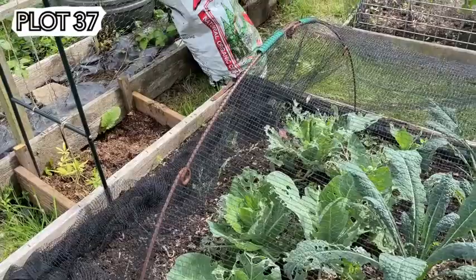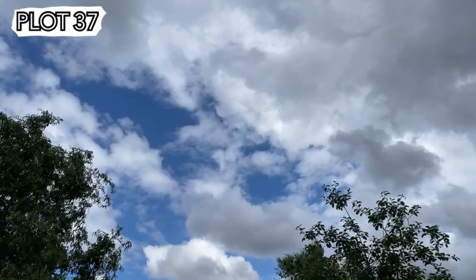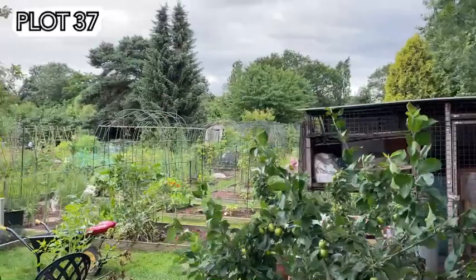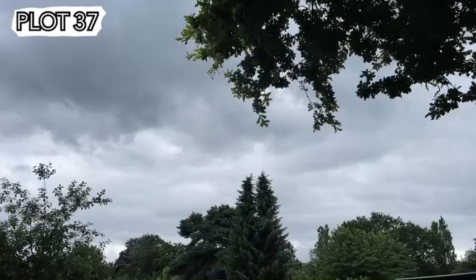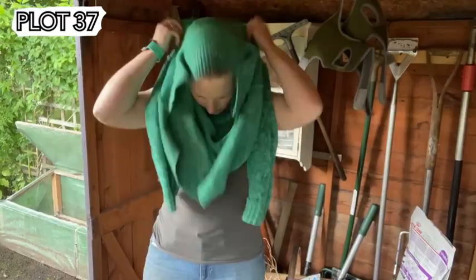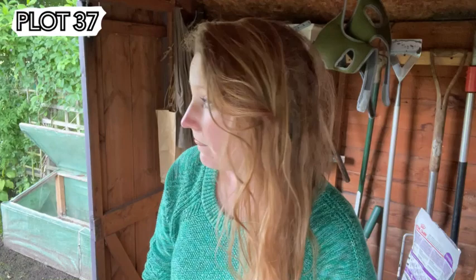Okay, I better get this chap out of here. Oh, I think I can feel rain. Oh yeah, it is pretty dark up there. Still a bit of blue, but mostly dark. Might be time to head in to the polytunnel, just as it's about to rain.